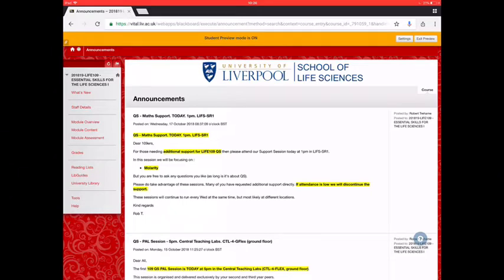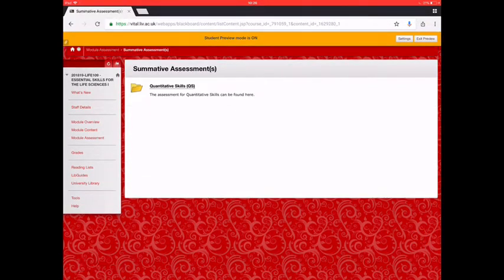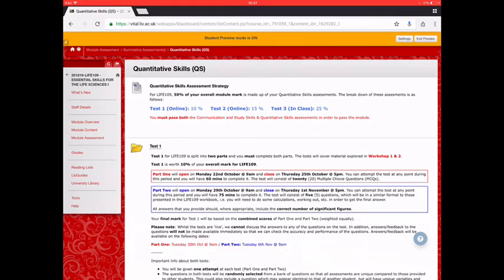For you to access that test, go to the Life109 Vital and click Module Assessment in the sidebar, then click Summative Assessments, then Quantitative Skills. Okay, you're at the tests. You can see the breakdown of each of the tests. So this test, parts 1 and 2 combined, will be worth 10% of the quantitative skills half of the Life109 module.